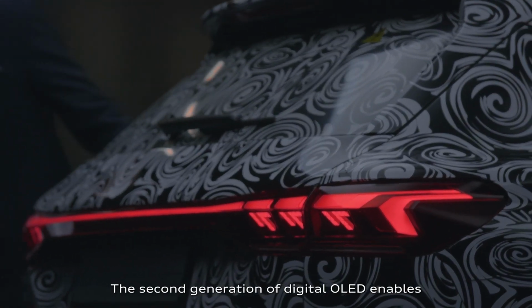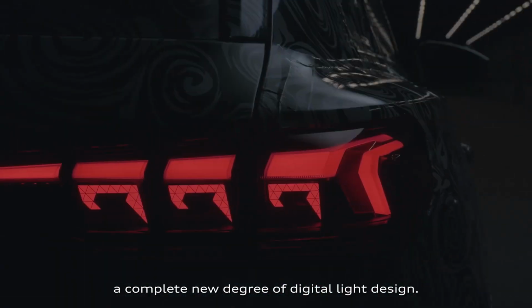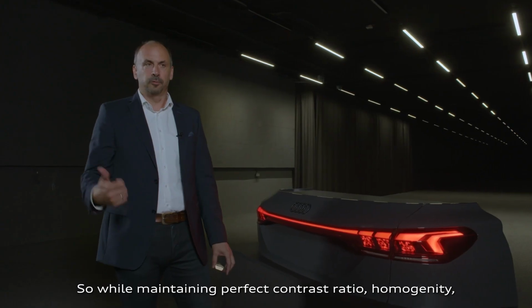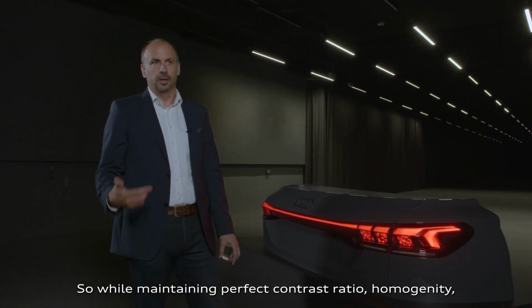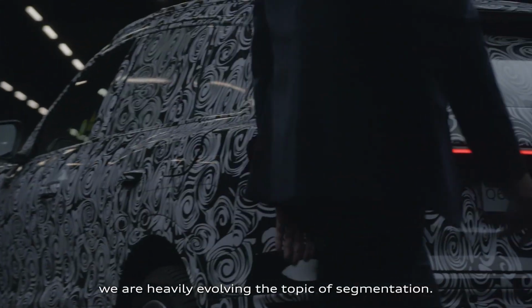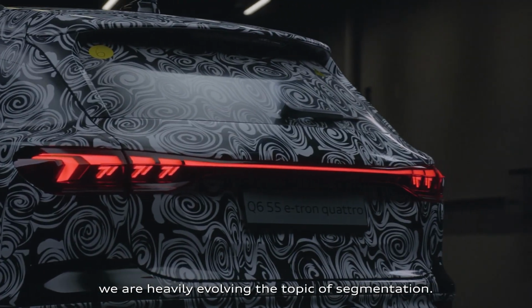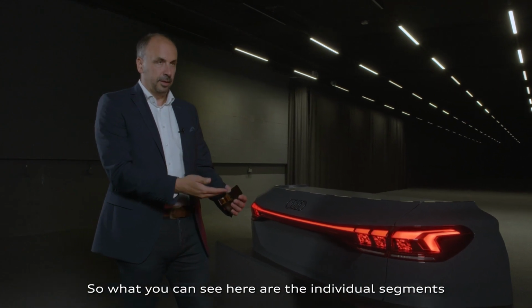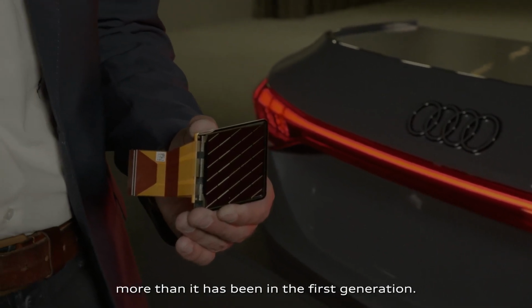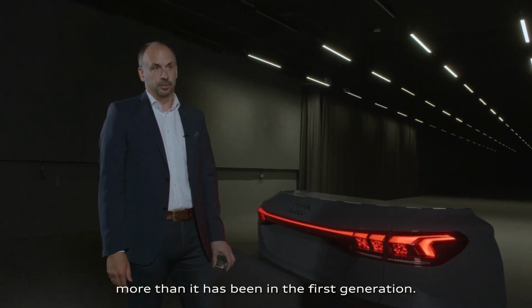The second generation of digital OLED enables a completely new degree of digital light design. So while maintaining perfect contrast ratio, homogeneity, flat design, so it's really only that flat, we are heavily evolving the topic of segmentation. So what you can see here are the individual segments of the second generation are a factor of 10 more than it has been in the first generation.